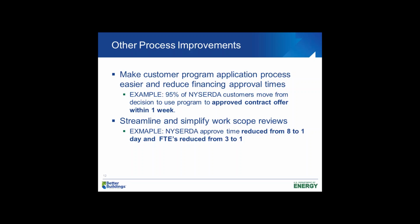That's a quote by Bill Gates, and it really illustrates that, you know, it's great to use technology to automate certain processes, but sometimes we have to really look at the process and make sure that it's as efficient as it could be. And so one of the things that programs can do is evaluate their processes that they have internally, like make the customer program application process easier and reduce financing approval times.